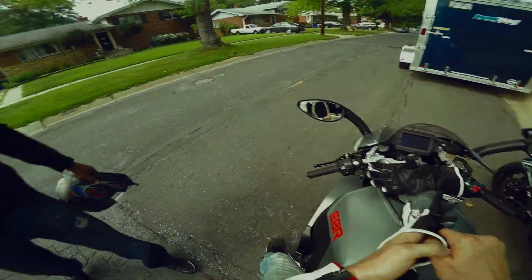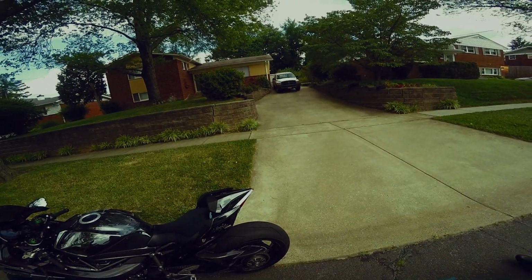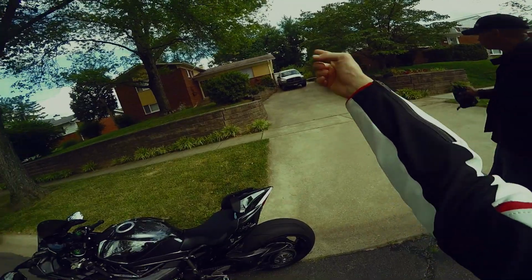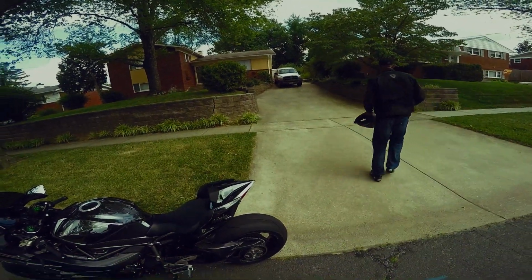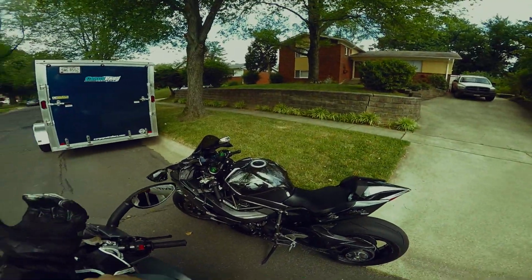Hey, your bag's right there. Oh. You want me to move it? Yeah, just throw it in the back of my truck. Yeah. But thanks. Got preoccupied.